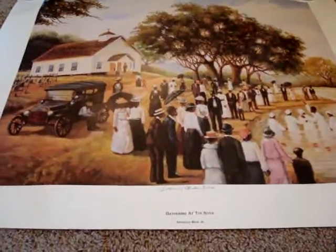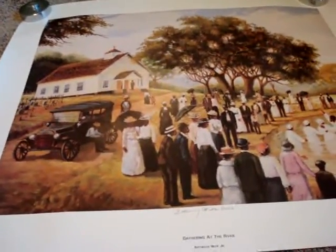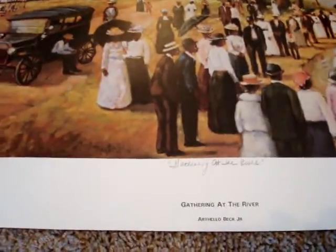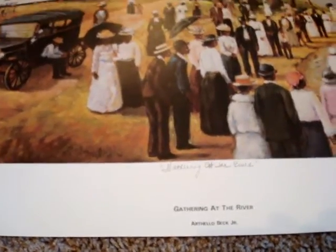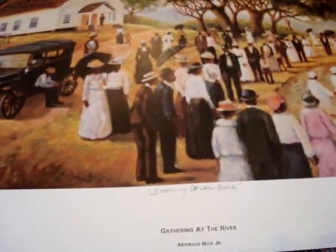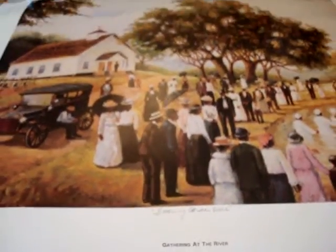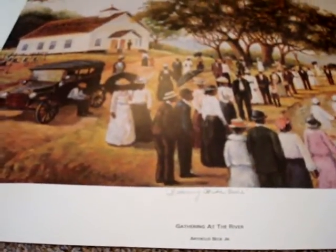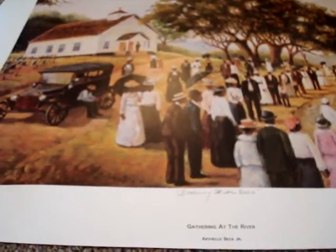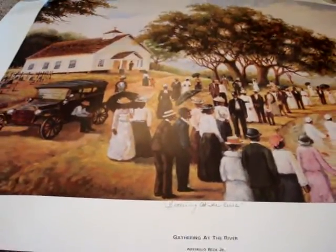And this particular print, I think, is my pride and joy of them all. I mean, I can't help but tell you the stories, but this print is called The Gathering at the River, and it is by artist Arthello Beck Jr. And he passed away at age 63, lived from 1941 to 2004. He's an American artist, African American. He is from Dallas, Texas, and he was inspired by things happening in the 1960s.